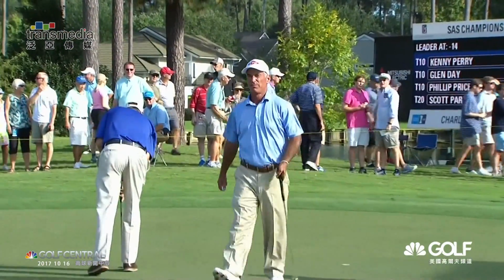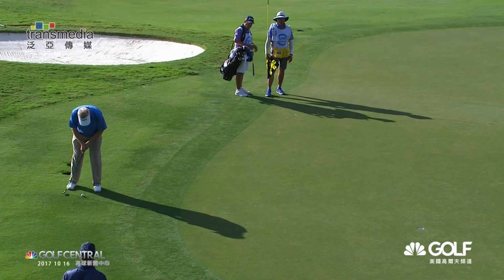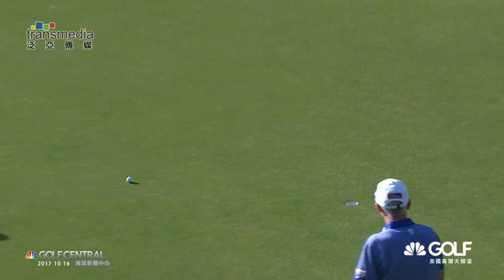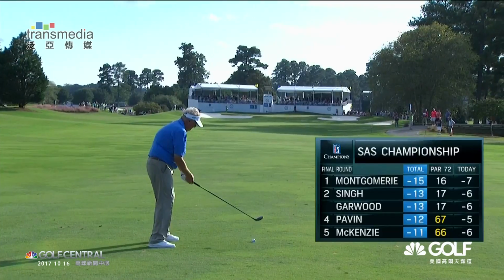Colin Montgomery trying to take advantage at 15 with another birdie opportunity. Well, just off the edge of the green, you can see coming through the fairway cut, through the fringe, and dead center for Monty. We give him a 3-shot advantage at that time, as you can see at -15.